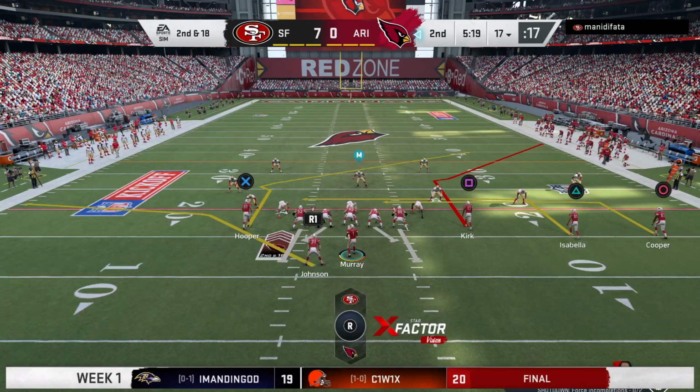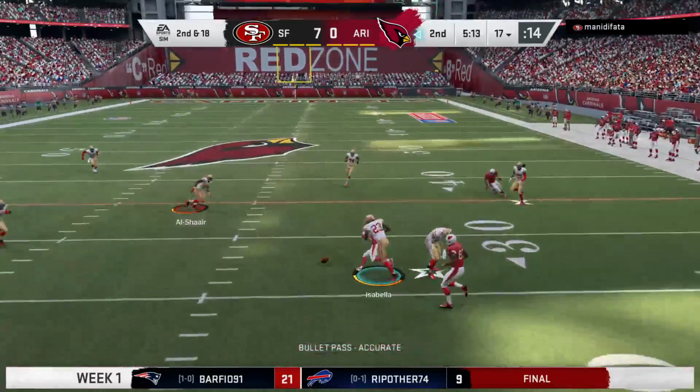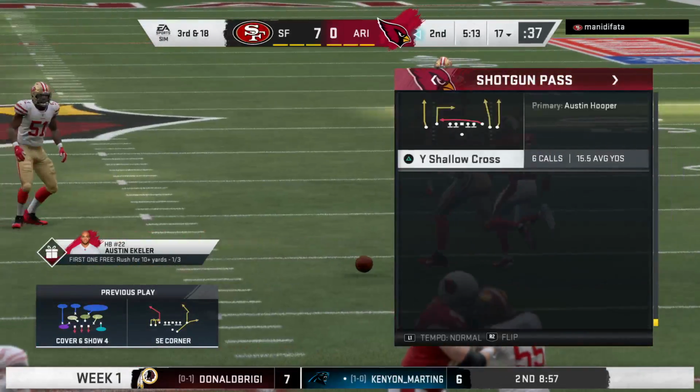This is second and long. Watch 81, watch 81. Now Murray. And he slings one that's incomplete. Andy Isabella was the intended target, and it's third down.